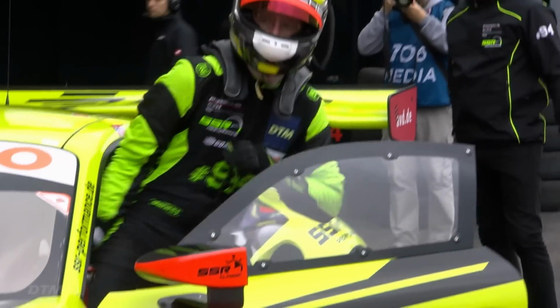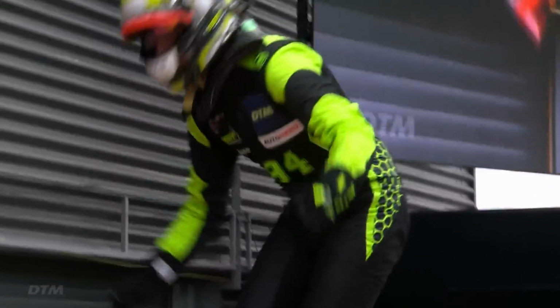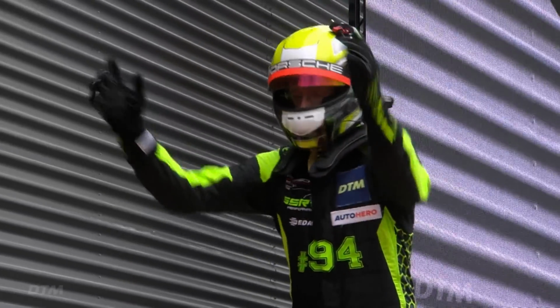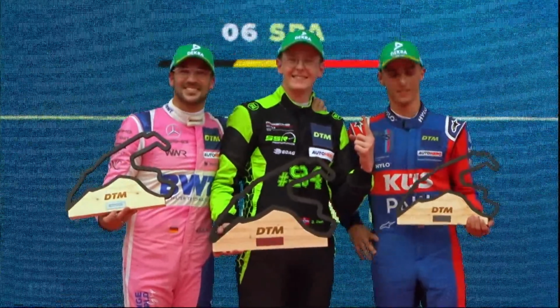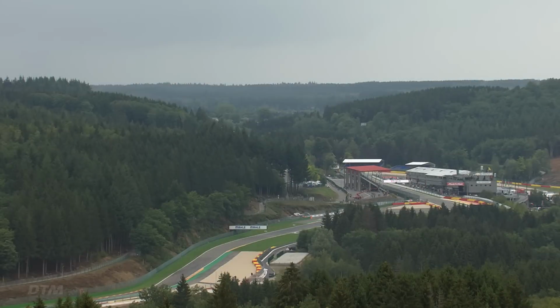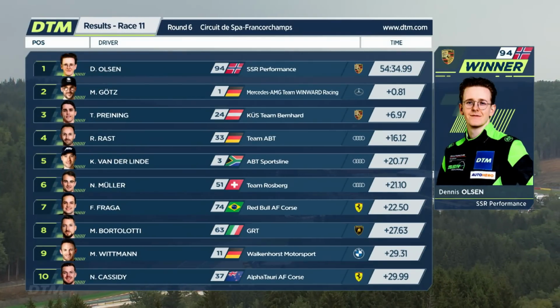So Dennis Olsen, having become the 9th different pole sitter of the season, now became the 9th different winner from 11 races. And with that result, moved up to fourth place in the championship. A first podium of the season for Maxi Götz, and third place going to Thomas Preining. There then, the results. Just behind René Rast, Kelvin van der Linde and Nico Müller rounded out the top 6 in race 1.